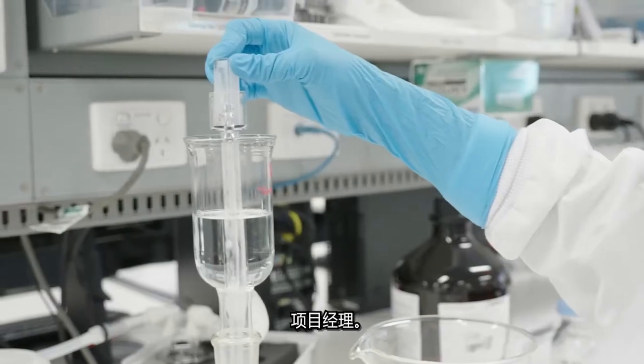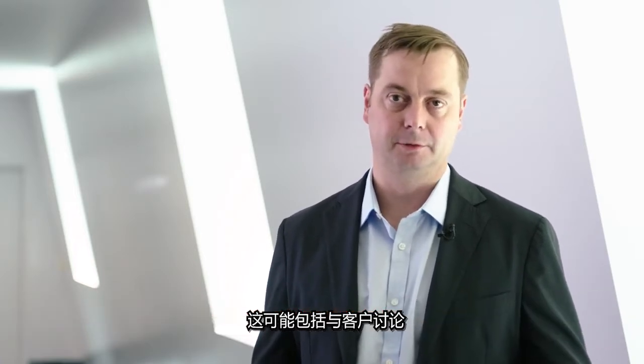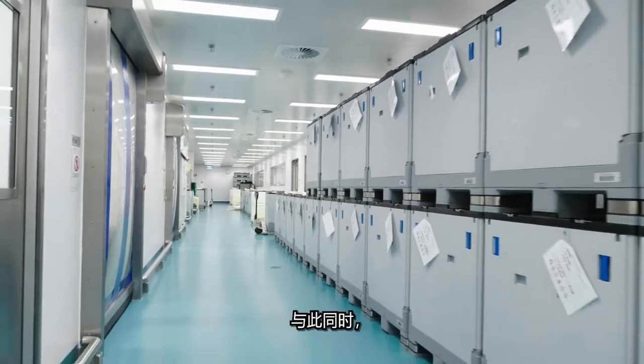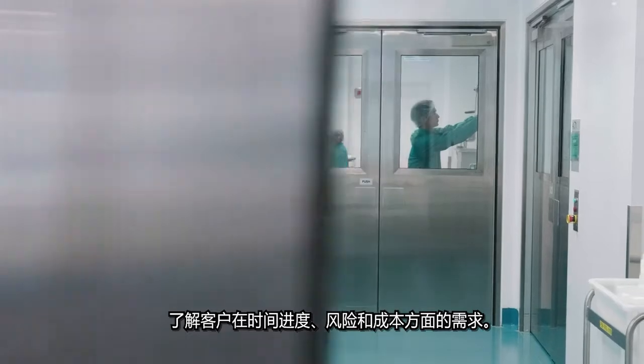When we first meet with the client, we talk about all the different manufacturing options that could be used in this project to meet the client's needs. And so that might involve talking them through different manufacturing scales, different types of processes that we can use at large scale, and all the while understanding what the client's needs are in terms of timeline, risk and cost.